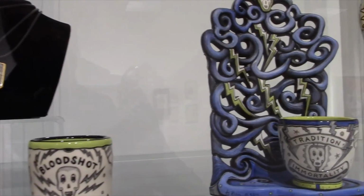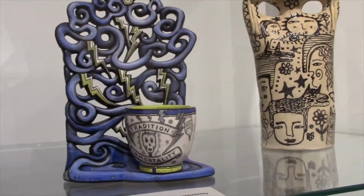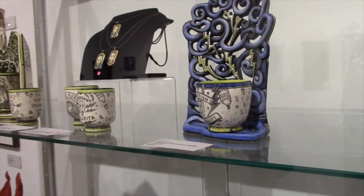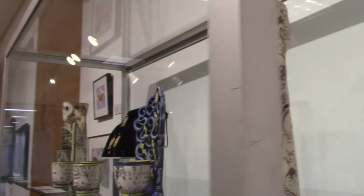And here's another shrine of Terry Kern's called Tradition, Immortality. There's another piece by Diane Hockey, flower pot, black and white, again with a red dot.